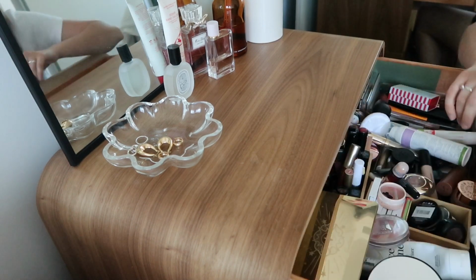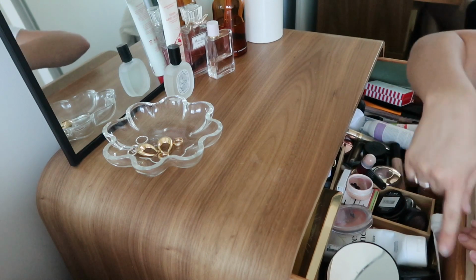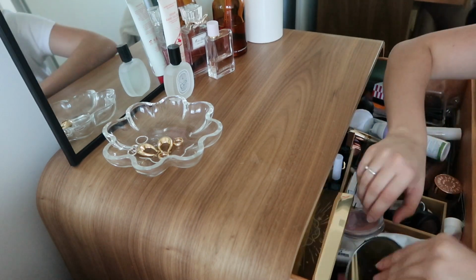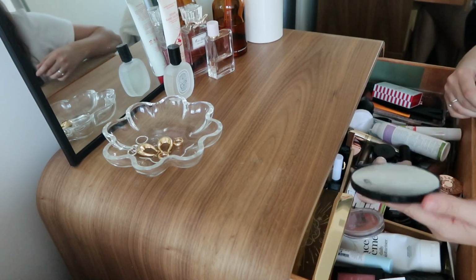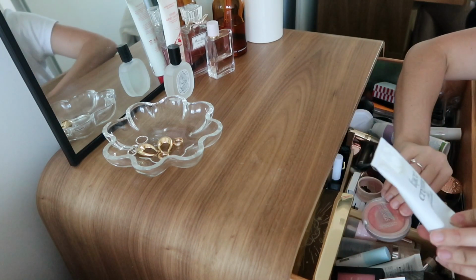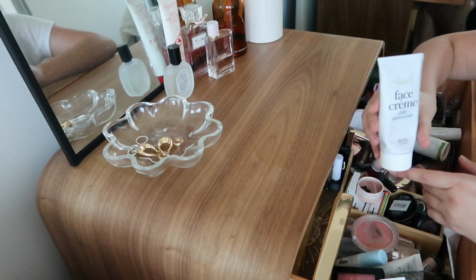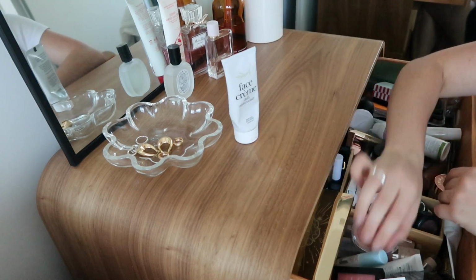So I might start with this foundation section, this area here. I'll just start taking them out. This is just a mirror that I've got, I'll probably just move that to the side. So I've got my daily face cream. I use this basically every day and I love this one, so I won't be getting rid of it.